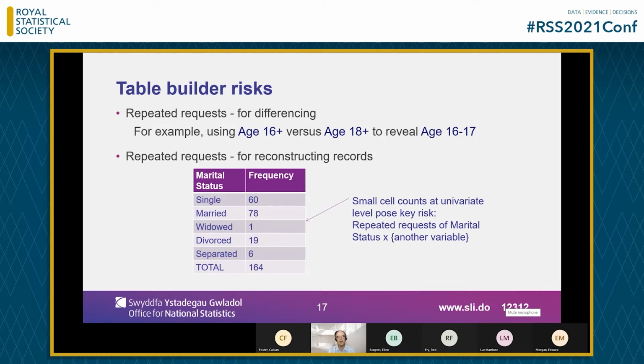So having a table builder introduces one or two particular risks, particularly on repeated requests. One of these is where the classifications could be such that one could get a table for, for example, age 16 plus, and the same table for age 18 plus, and then subtract one from the other, and you get a table for age 16 to 17, which might be very sparse, and allow individuals to be identified and find out something about them.